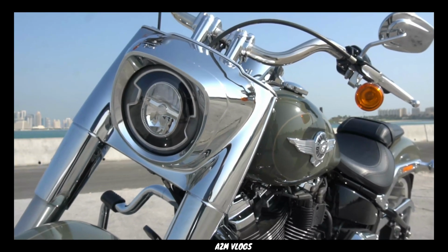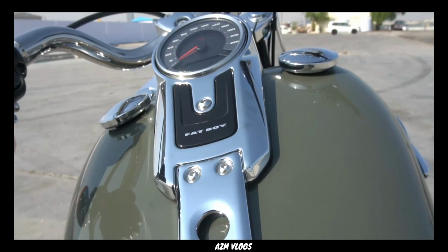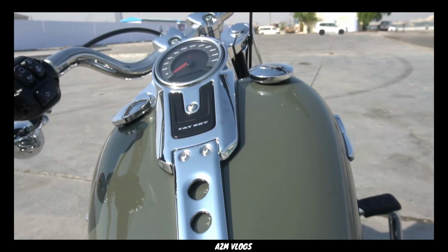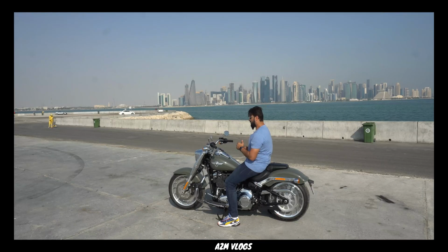Handlebar, very nicely designed. It is a wide handlebar, and you have an analog meter in front of you. Analog and digital meter combined together in one, and it's very nicely located in front of you, so you can see in which speed you are and what kind of information is required. You can see from here.